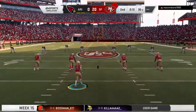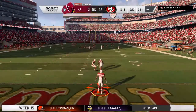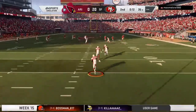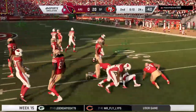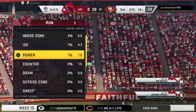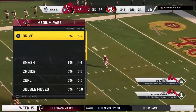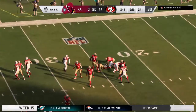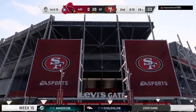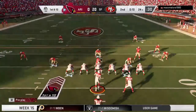Set now to kick this one away, and off it goes. Fielded about a yard deep. And a pretty good return here. He'll be stopped just shy of the 25 at the 24-yard line. Ready to go with their next drive, and at the line, the Cardinal offense.